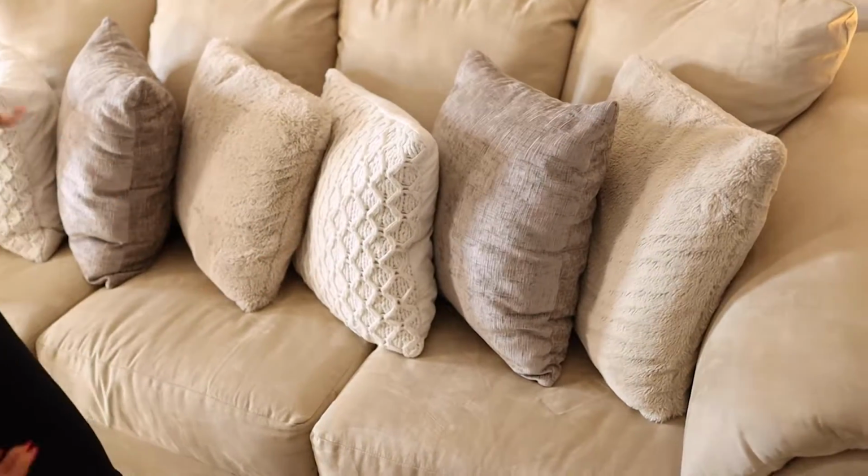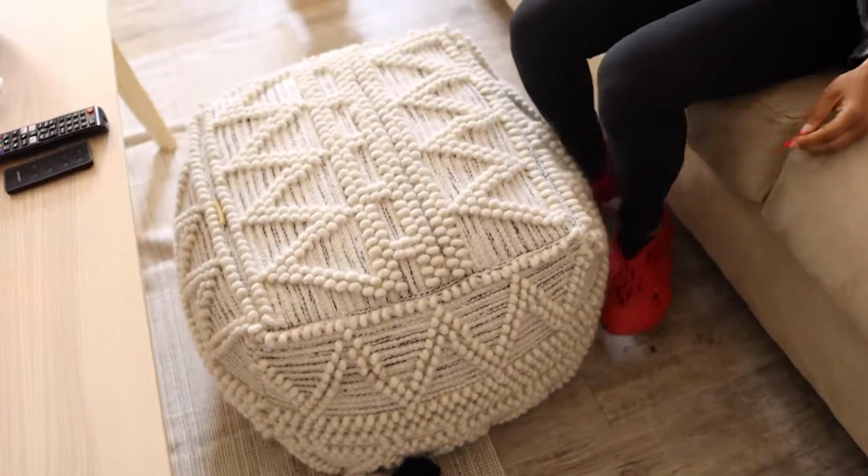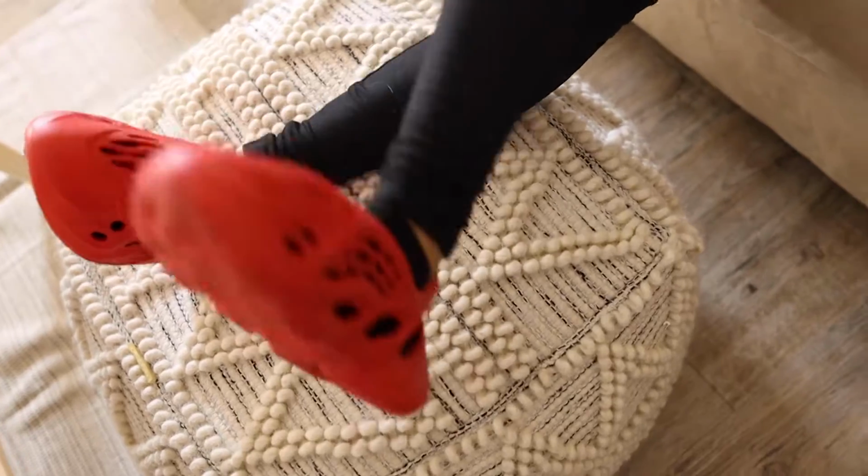You guys have seen our couch already. Real cozy. This is our couch, and we got this thing, which is so comfortable. You can kick your feet up. I mean, this is kind of comfortable. I need to start using this.